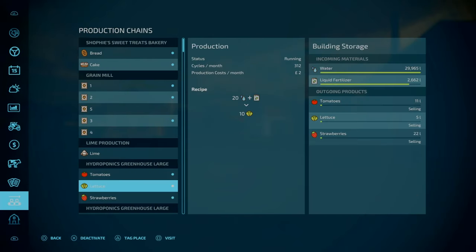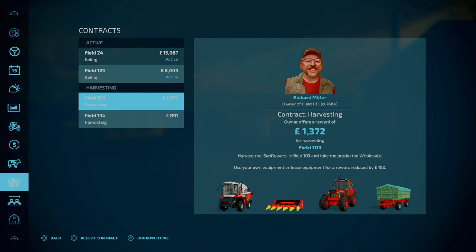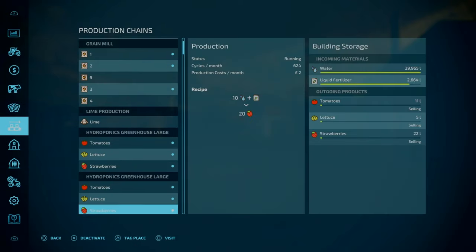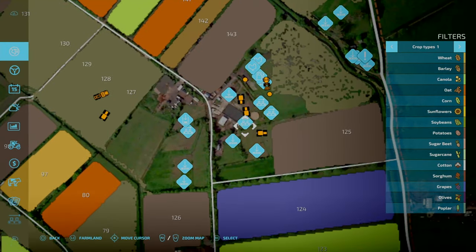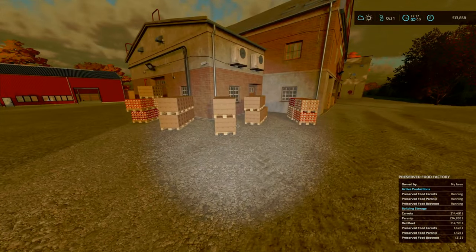If we go into our productions, look at contracts first of all. Tedding. Screw it, we'll do another hay contract. Okay, actually, you know what? That's going to take us forever to go down. So if we head over to the potato production, there we go. Go on and move some pallets over.